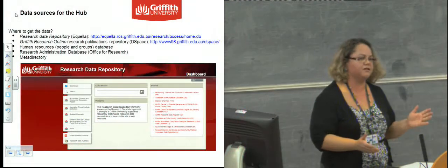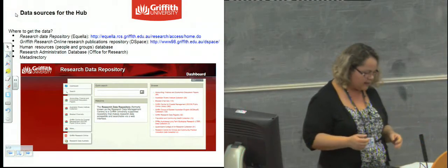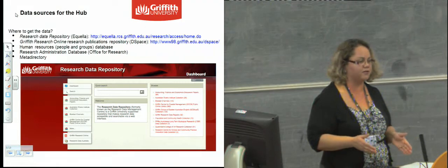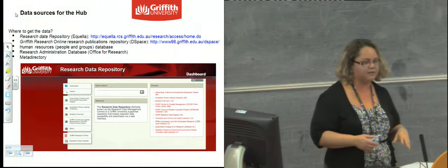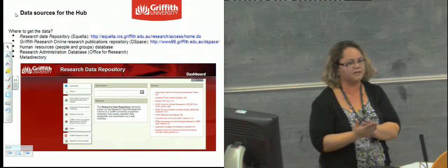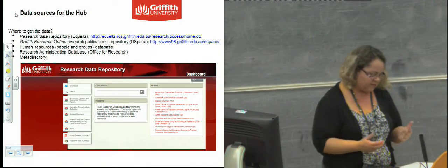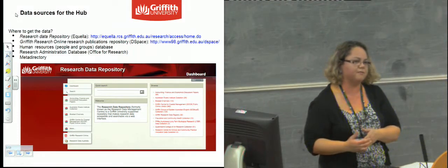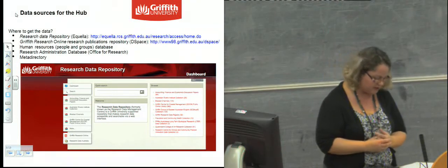So first of all, where should we get this data? Where do we get information about data in the university? We already had a research data repository, although it was very new. That's based on Equalis software, and that contains metadata that describes the research collections, and it also contains the digital objects, so the actual data. We also have Griffith Research Online, which is our publications repository, and that's a DSpace repository that has all the journal articles and conference papers and those kinds of things.